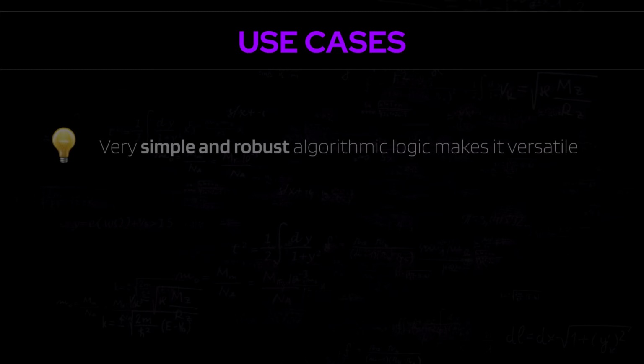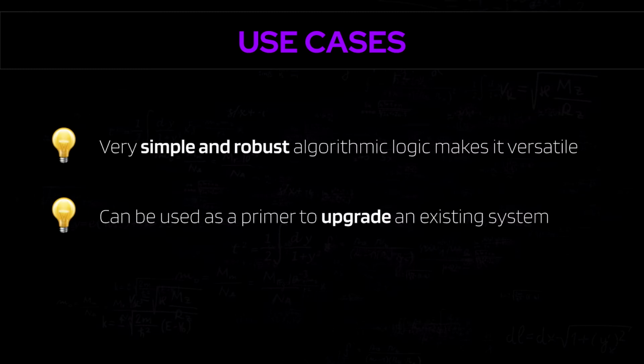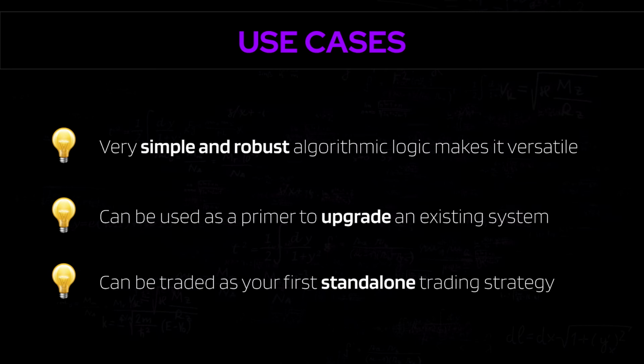As you will discover, its logic is very simple but equally robust. While seasoned traders might use it as a primer and take from it a few basic concepts to complement and upgrade existing strategies of theirs, novices will most likely find in it a much more reliable, or maybe the first real testable strategy that they ever found online.